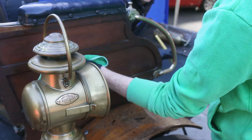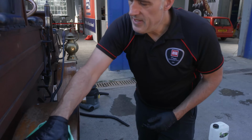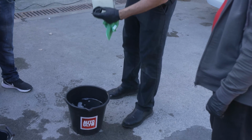In preparation for today, we spoke to our technical services team, the Autoglym R&D lab, and even antiques expert Richard Rush, whose help in identifying the wood types, lacquers and paints used in the 1900s was a massive help to us to devise the safest and most efficient way to clean this car.